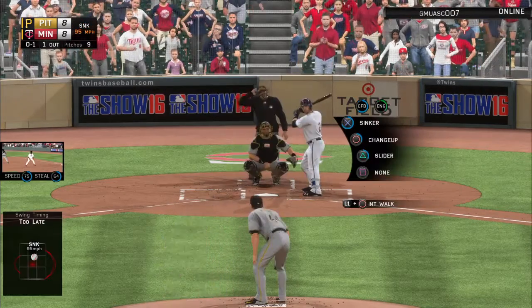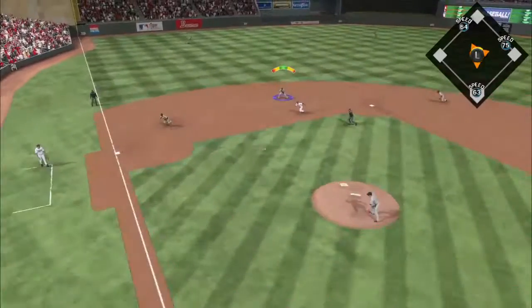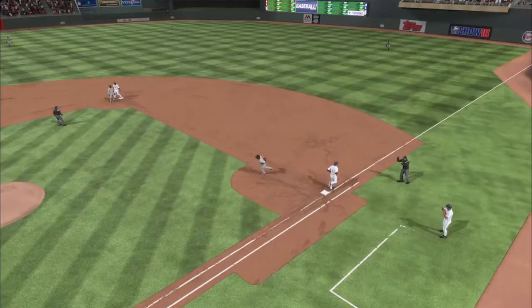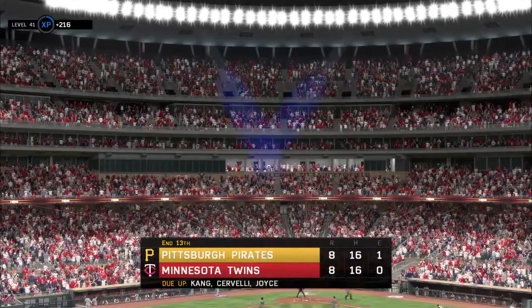Brian Dozier is in with one away now as he swings and misses here at strike one. The shot hit hard. Taken in by Gunn. There's Harrison for one. Relay to first in time, and just like that, this side is retired.